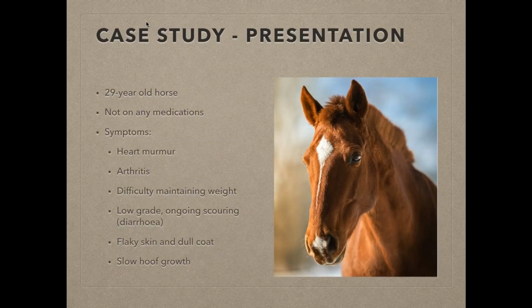Alright, so down to our case study. What we've got in our case study is a 29-year-old horse, so quite an old guy. He's not on any medications, and the things we're dealing with are a heart murmur, arthritis, difficulty maintaining weight, low-grade ongoing scouring or diarrhea, flaky skin and a dull coat, and slow hoof growth.